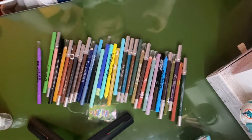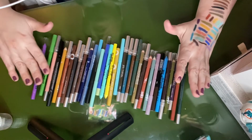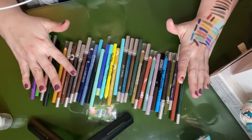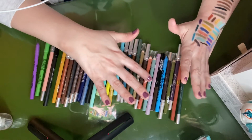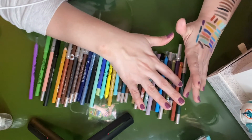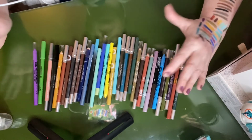And so, should I turn this camera around? Is that what I should be doing? Or do you want to see my face? What should we do? Maybe I'll turn the camera down. Please hold. Okay, so I hope this is much better. This allows for you to see my collection. Let's see, I have two, four... I have 35 eyeliners. So that's quite a lot of eyeliners.